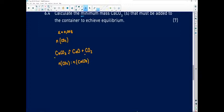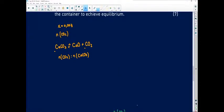Now, just to elaborate on this again, I am doing this step because I want to show the examiner that this is an equal mole ratio of 1:1. Don't just jump into the equation and then just plug everything in. You need to show the examiner that you went to the equation and actually saw that it's a mole ratio of 1:1. We did find the moles of this one, which was from the equation, we have a mole ratio of 1:1. The mole ratio of CO2 we found as 0,004.